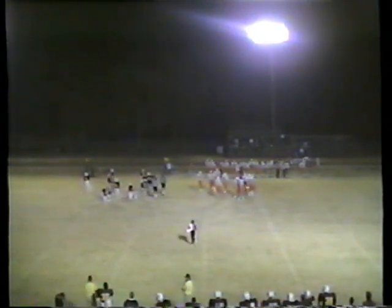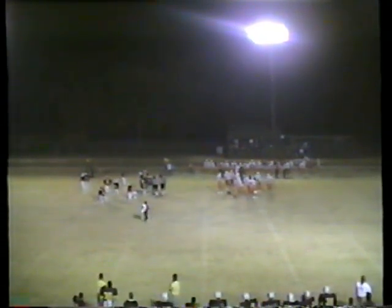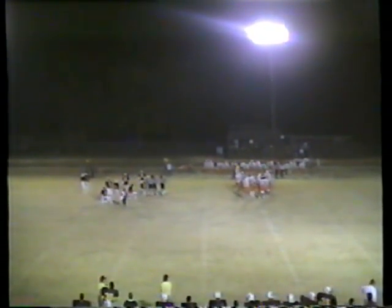Wayne King and Bruce Canada deep for Erskine College. Harrington seemed to be a little confused. He's going to take the first timeout of the game for Clemson at 12:45 in the second quarter. It's Clemson 7, Erskine nothing. It'll be first down Clemson at the Erskine 30 when we come back.